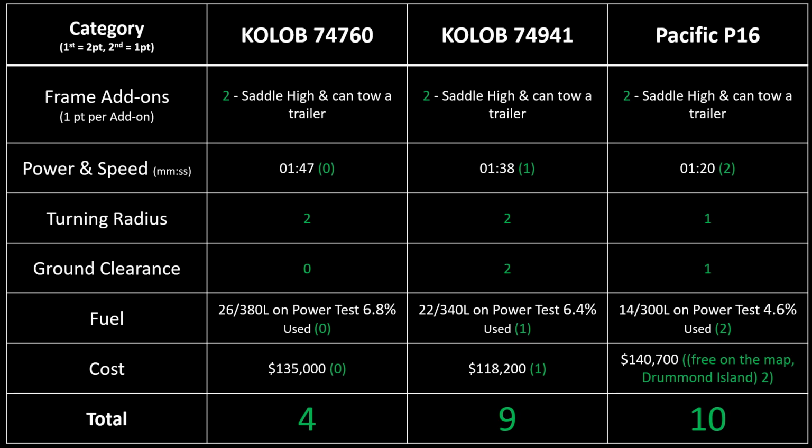For fuel consumption, the P16 used 4.6% of its fuel tank to make that journey. So not only was it the quickest, but it was the most efficient. And the Kolob 747 used a slightly higher percentage of its fuel tank compared to the Kolob 749. And then on to cost. Normally the cheapest truck gets the 2 points, which would have been the Kolob 749. But it only takes second place in this. The Pacific P16 is in fact the most expensive to buy if you were to want a second one.